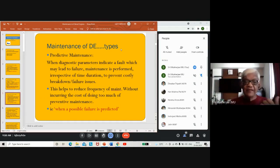So it may be lube oil pressure, it may be cooling water temperature, it may be frequency of vibration, it may be amplitude of vibration, it may be sound. So these are all diagnostic parameters which are monitored and compared against a record which has already been fed in. And if there is any variation, an alarm will come. And that alarm indicates that something is not right. So a failure is predicted. And based on that signal, you immediately take action. So the chance of a failure is almost nil. So that is why the main engine has so many sensors.